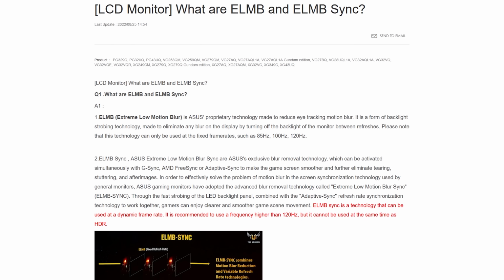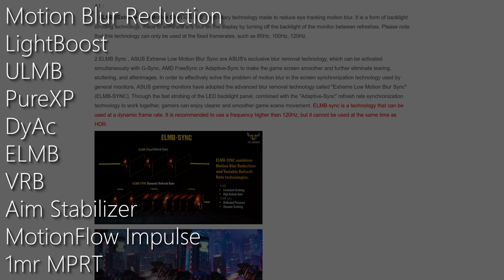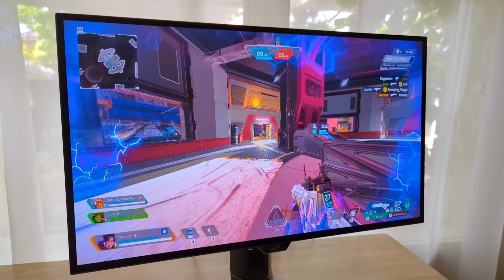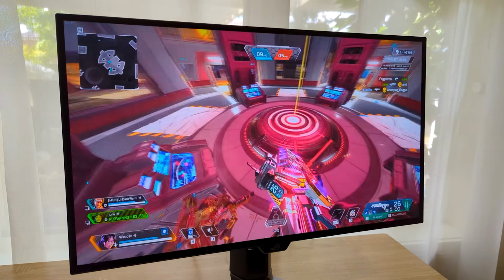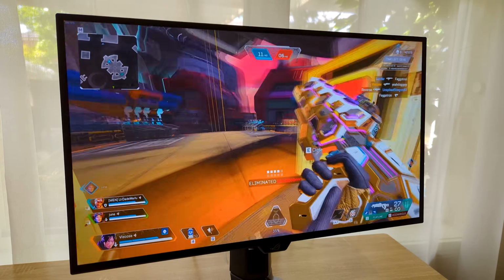For anyone who hasn't heard of ELMB, this technology is called heaps of different things, but they all work mostly in the same way, which is temporarily cutting off light from the monitor after each frame is shown to reduce motion blur. This means that when using this, there isn't actually a continuous stream of frames, but a bit of an image and a bit of black before another image. You won't actually see this though. All the black does is basically trick our eyes into seeing less motion blur than there otherwise would be.